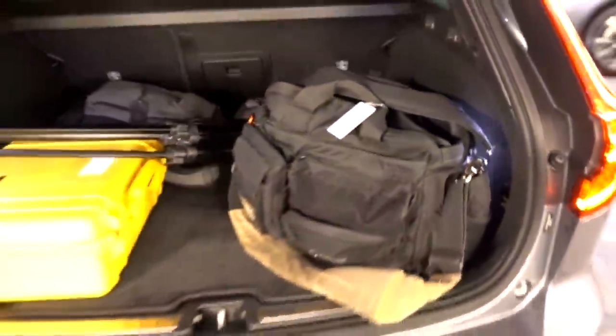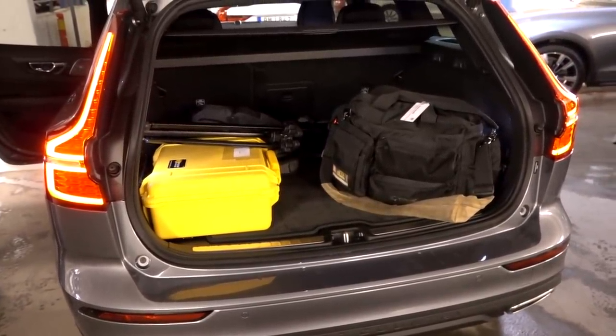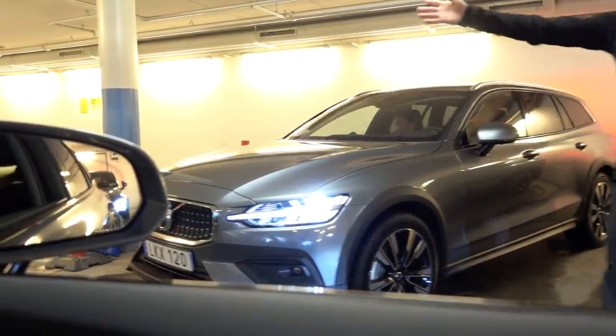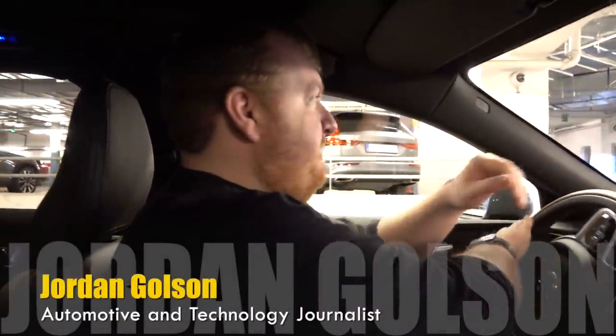I could use, I don't know, IKEA Lack tables, but my gear bags are handy. Room is a little less than a mid-sized crossover at 60.5 cubic feet because of the lower roof line, but sports gear loads up well. This is the last of the warm as we head out to a test track. Well, if nothing else, we've seen a Swedish parking garage.